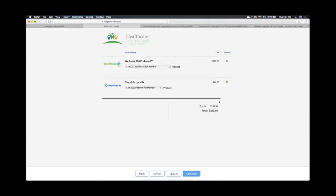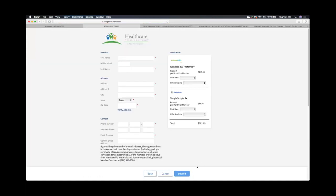Press enroll, and here we go. Total cost out the door, $293.95. Press continue. Here we go. Now we're into the application. Super simple. Follow the red dots. The red asterisks are what we need to fill out.